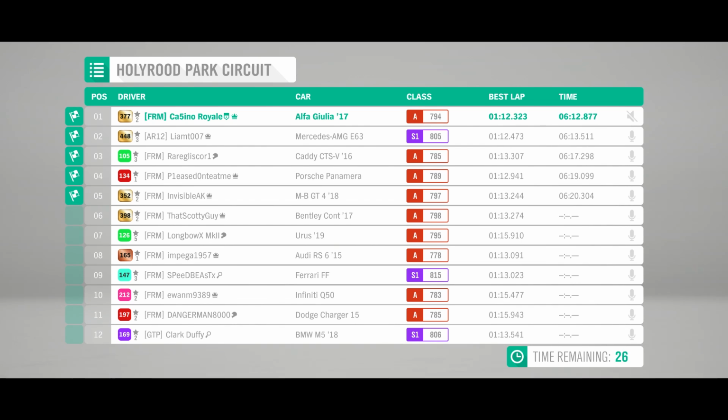Indeed. Do we get fastest lap? We do with the Giulia, not by very much. We're close between the Alfa and the Mercedes. Cadillac takes 3rd ahead of the Panamera. That beats out the Mercedes GT4. The Continental takes 6th ahead of the Urus.